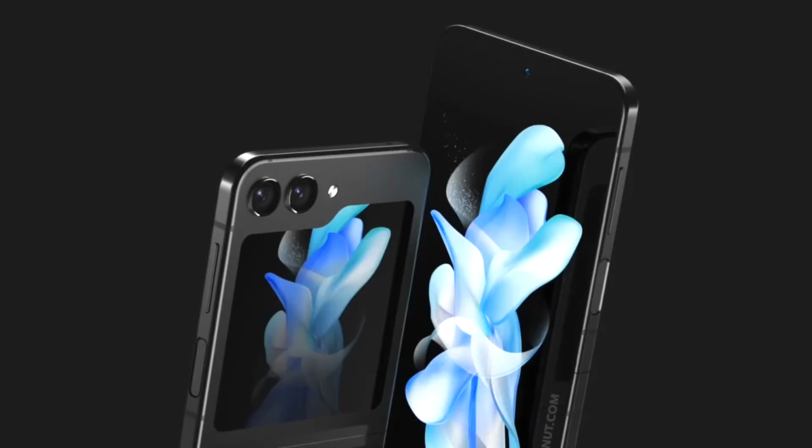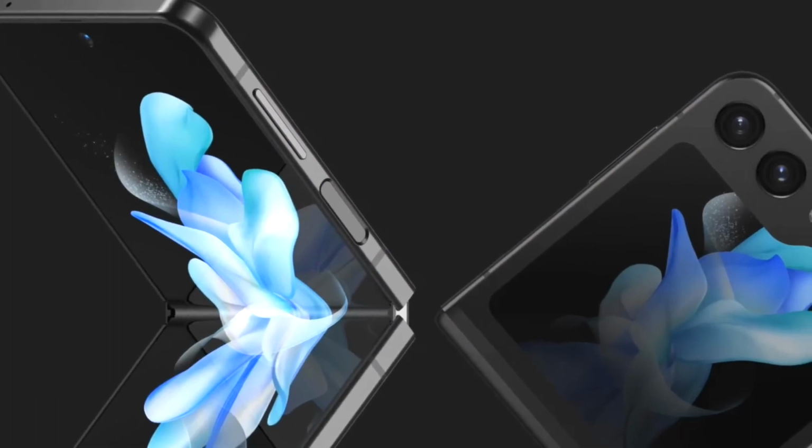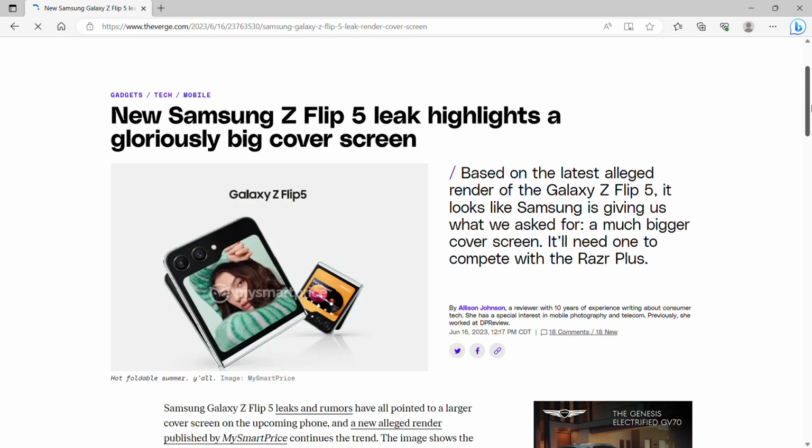Now, I've actually got an article pulled up here on The Verge, just showing you guys a picture of what it's going to look like. I don't know if these are exactly renders or where they came from, but the Razr 2023 and the Razr Plus just released, and basically the way those phones are designed, they have the whole cover screen as a display, and it looks really cool. We're also going to be getting that phone in, I hope, this week or next week. It's selling for $1,000, but the Z Flip 5 is going to have some competition, especially with Motorola, but that's really the biggest change, the cover screen on this.